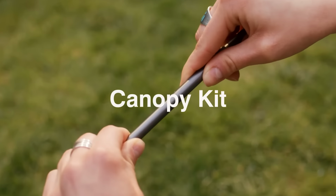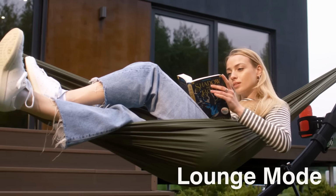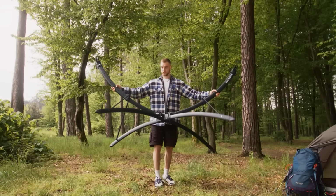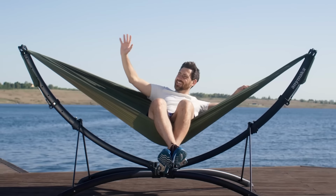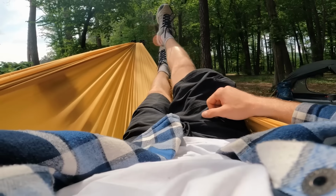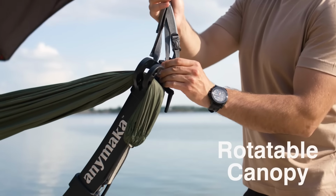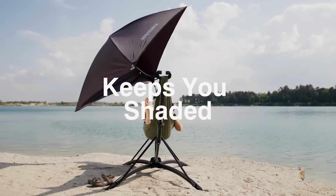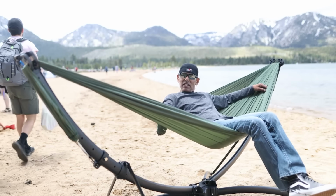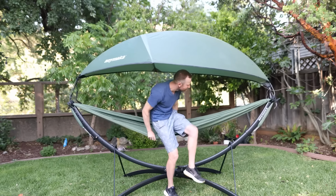But what if you want to sway in a hammock on a sunny clearing or in your own yard, where the trees are still young and won't provide shade for another 30 years? That's where Anymaka comes in. Thanks to its steel frame, you can stretch out the canvas, and the additional arcs provide a roof. While enjoying the gentle sway and cool breeze, it's satisfying to chuckle at those who wondered why you're hauling around a tripod without a video camera.